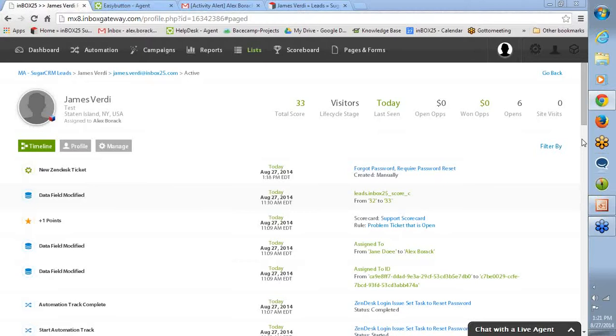Unfortunately, there is no information or fields that are being updated inside Sugar CRM. But I'm sure there's a way that you can automate a workflow where, if they have a ticket open, you can update a custom field that you create within Sugar CRM to say something like active user, or created a ticket within the last month. Anything of that sort of importance.